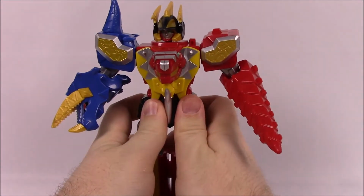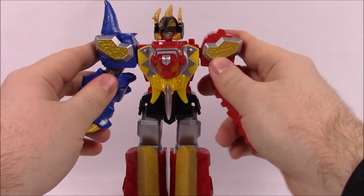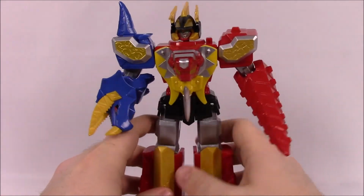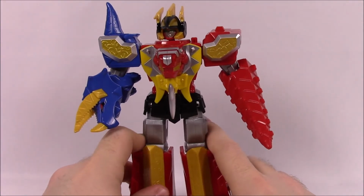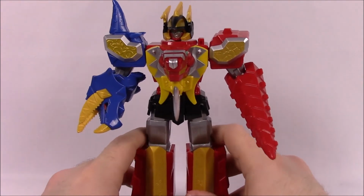I try and get as much stuff as I can. I have so many Zords I still have to get reviewed that I just haven't had the time to get them all out and be able to do it. So I've got who knows how many, a whole bunch of them I still have to do reviews on. I've only made it up through Zeo, so I still have a lot more to go after that.